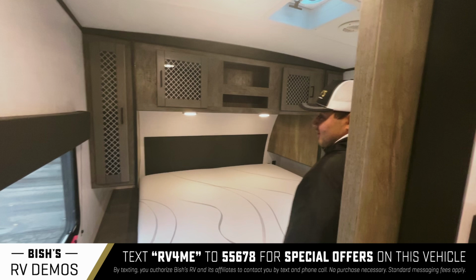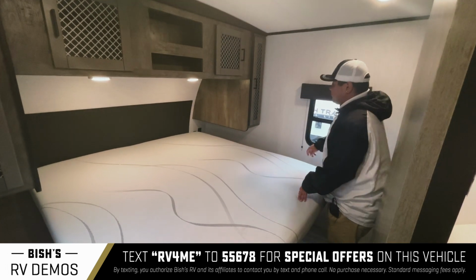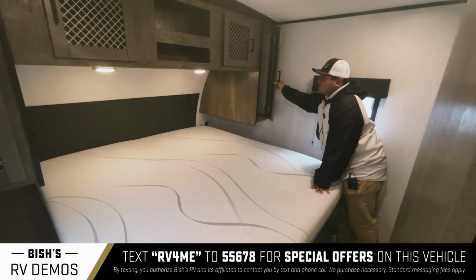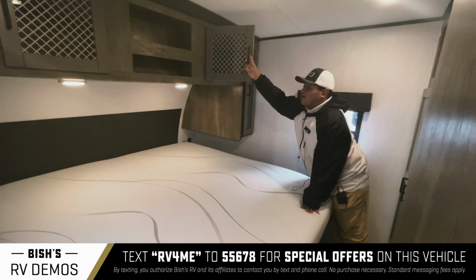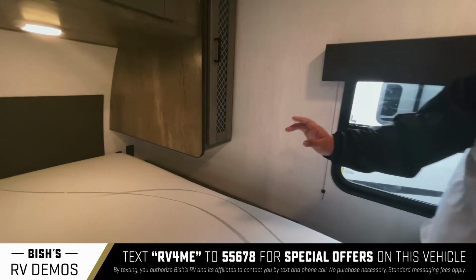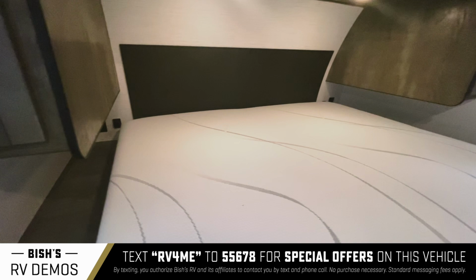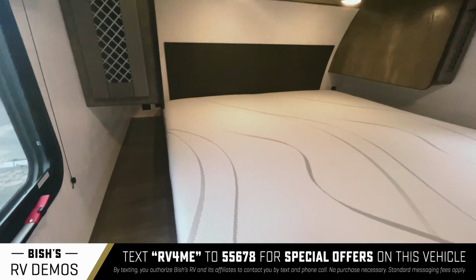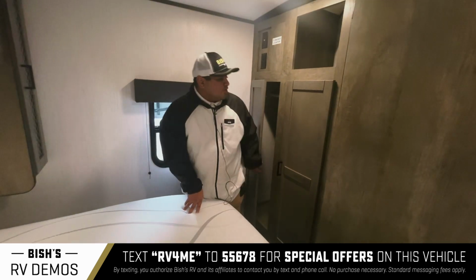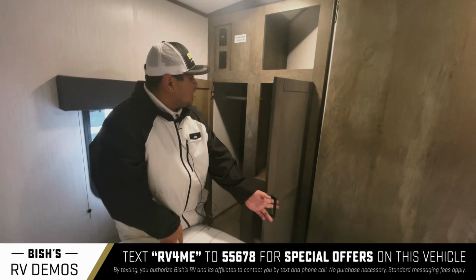Coming on in here into the bedroom, you got your king-size mattress here. So for all the tall people in here, this is the rig for you for sure. You also got some extra closet space on the side, as well as right above you. And then right by where your head would go, there's some electrical outlets, as well as some USB ports for either your CPAP machines, your chargers, or anything of that sort, which is really nice. You also got more storage space right here. Try and get out of the way here. Lots and lots of storage.